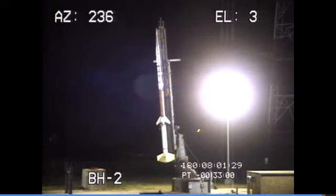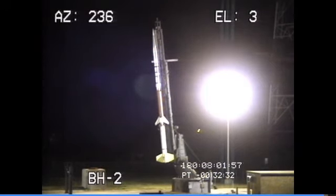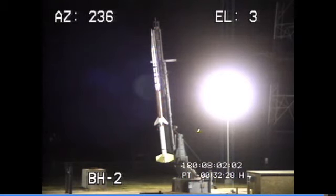Okay, you just heard we have scrubbed this morning's launch attempt due to boats in the hazard area and probably not being able to get them cleared out in time for a 4:30 launch. So we will reconfigure and try again Monday morning, June 30th, launch time between 4 and 5 a.m. Again, we have scrubbed our launch attempt for this morning due to boats in the hazard area offshore from Wallops Island.